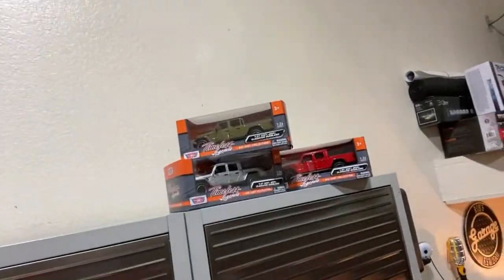I'd buy one or 10, I don't know. But yeah, those are Jeep Gladiator diecast. Let me show you. I have more up there. They're Jeep Gladiator diecast, bunch of different colors and things. Just some cool stuff. I like that kind of stuff, so you know.